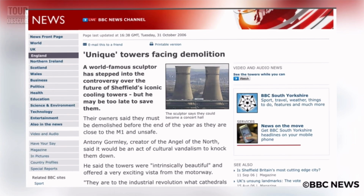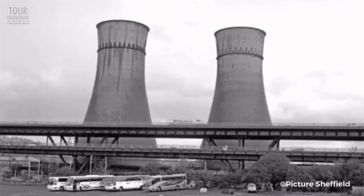In 2006, the owners of the towers, Eon Energy, announced that the towers were to be demolished. They claimed that the towers had become structurally unstable, and that following strengthening works to the Tinsley Viaduct, it was now possible to bring the towers down safely.